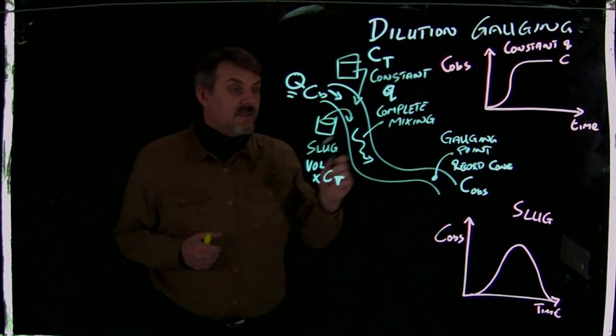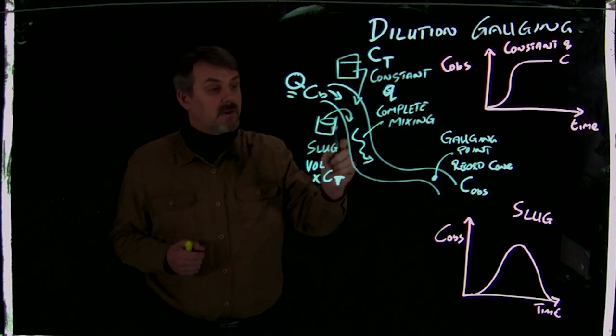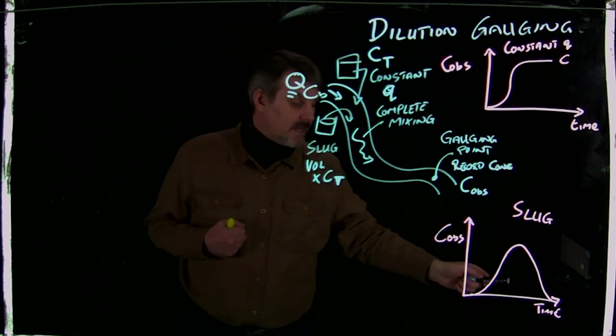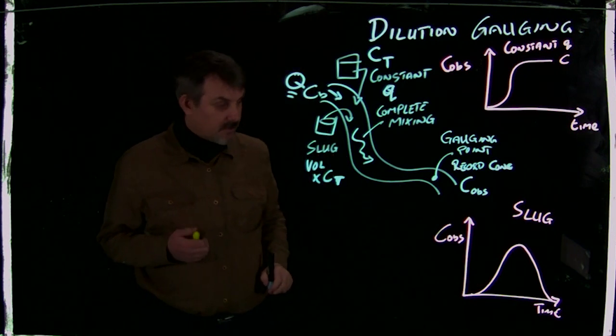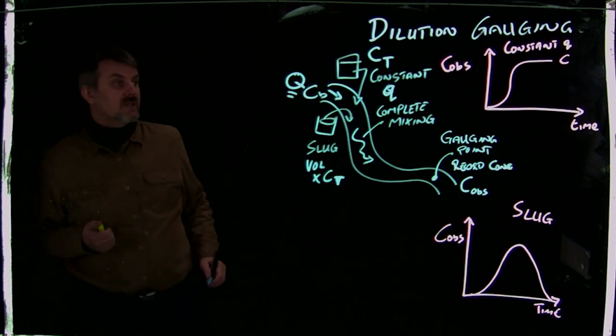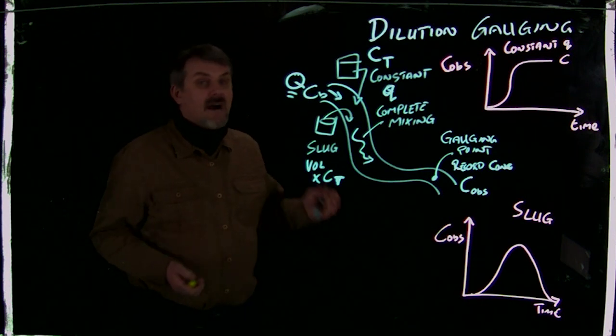Now the other way to do this is what we call the slug method, where we basically have a bucket full of tracer, we know the volume, and we dump that in, and we'll basically get a breakthrough curve that's somewhat different, a mound like this. So looking at these two approaches, we have some options here.